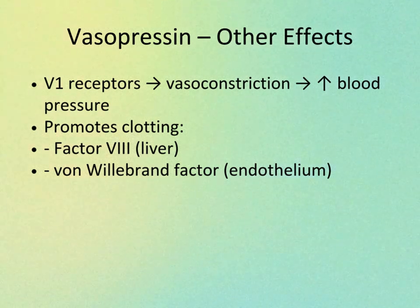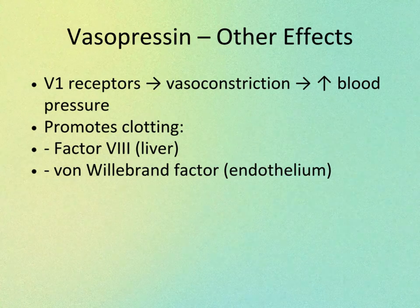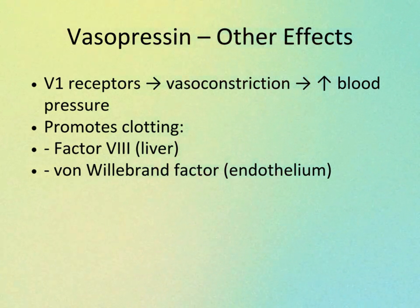Other effects. V1 receptors in blood vessels cause vasoconstriction, increasing blood pressure. Promotes release of clotting factors. Factor VIII, from the liver. Von Willebrand factor, from the endothelium. So vasopressin is both a water-saving hormone and a vasopressor.